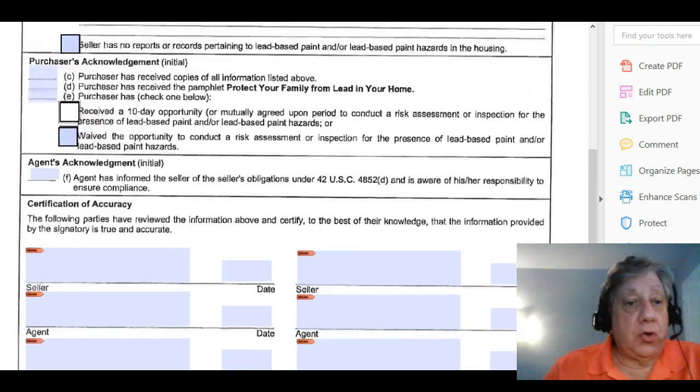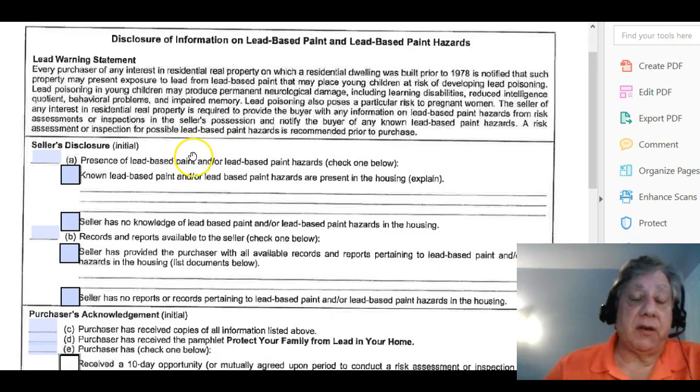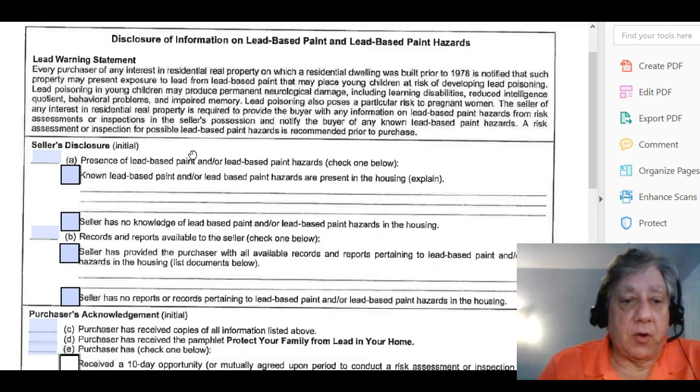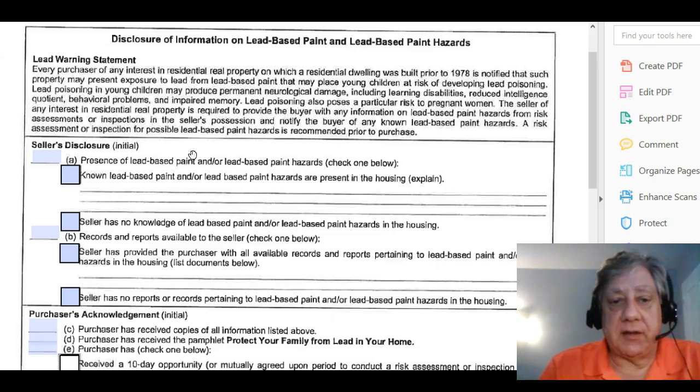So your homework, pull this form out, take a look at it. There's not much reading here, but just understand my philosophy, and this is a good philosophy for new agents in real estate. I had a broker once tell me, sometimes forms and signed documents, the slang is paper. So do you have paper on that? In other words, do you have something signed?